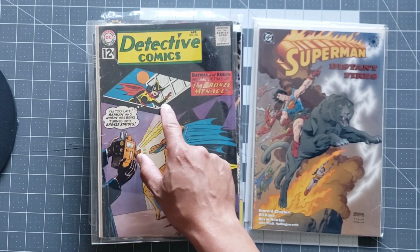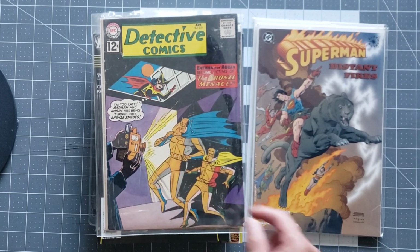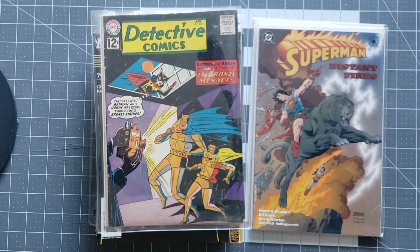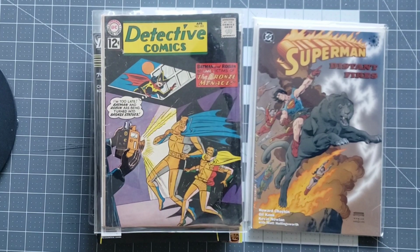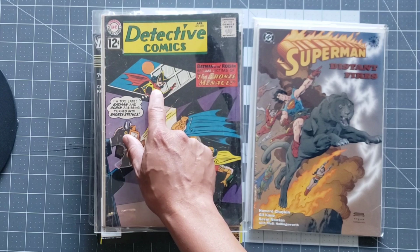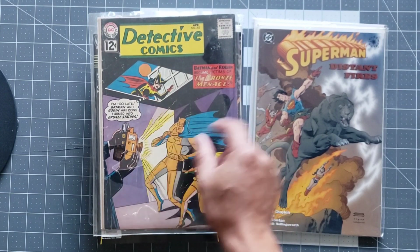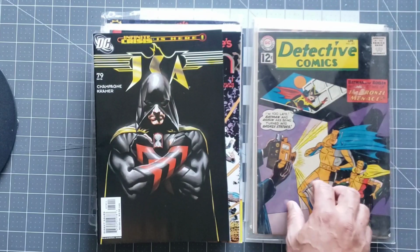I think this is Batgirl at the top, or is this Catwoman? I think it's Batgirl at the top, which is kind of cool. Or maybe this is Batwoman? I'm not sure who that is. If you guys know watching this, go ahead and comment to let me know if this is actually Batgirl, or Catwoman, or Batwoman. Alright, let's get on to it. I just thought it was cool.